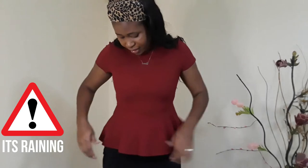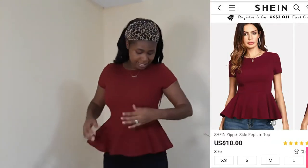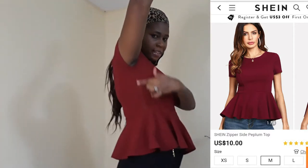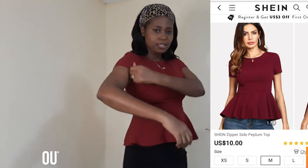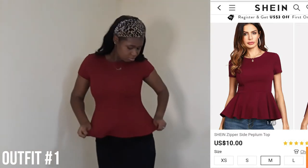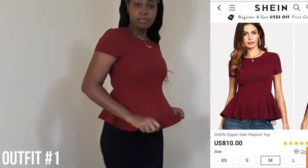So, I'm gonna kick it off with my first outfit, which will be Monday. So here's the top, guys. This is how it fits. I think I got the right size. It's not too tight. And it also comes with a zip up in the side. The arms are okay and all. And the back, this is the back. Okay, as I said, it's a peplum top.